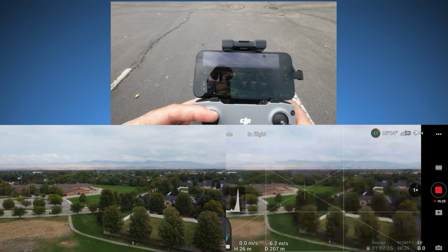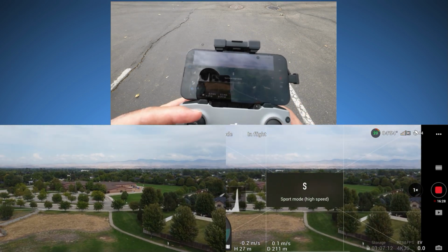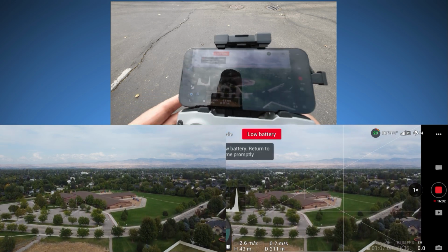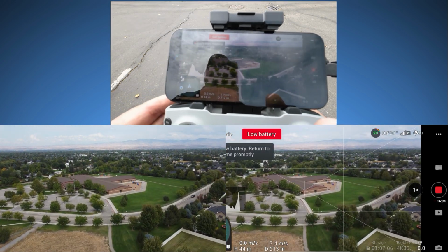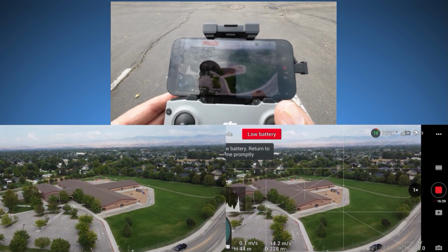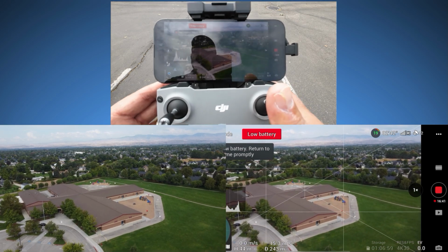Okay, let's go into sport mode. And I'm gonna grab some more altitude and we'll go across the street. Yeah, now it's telling us it wants to come home. As soon as I hit sport mode, 20% battery, it's saying, bring me home.